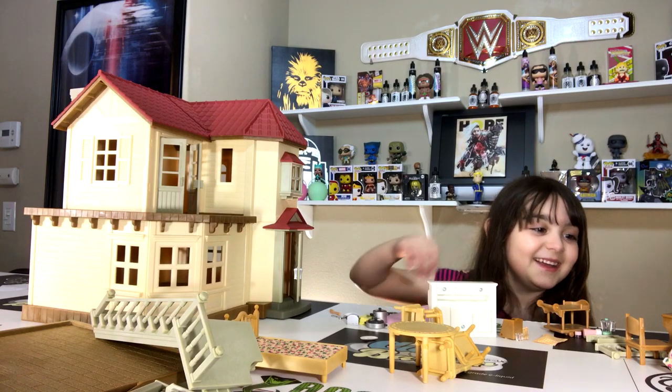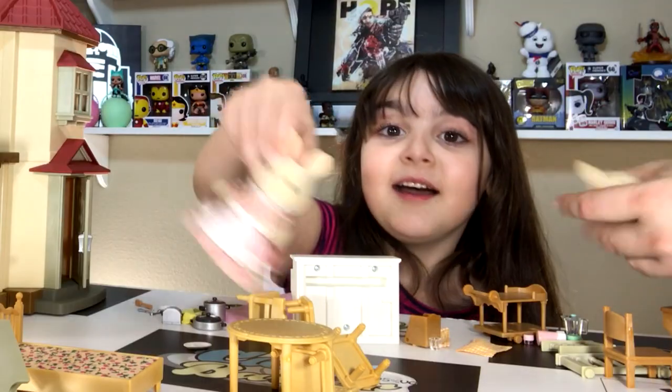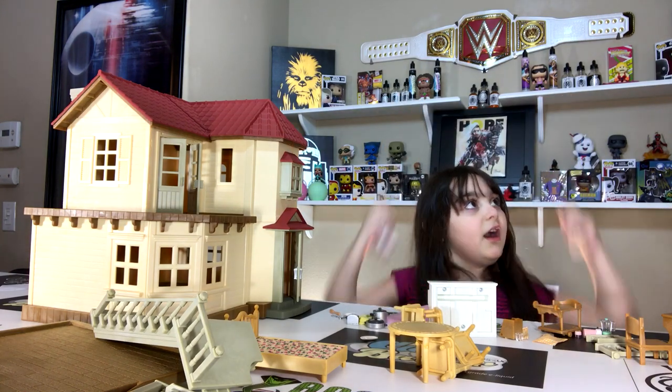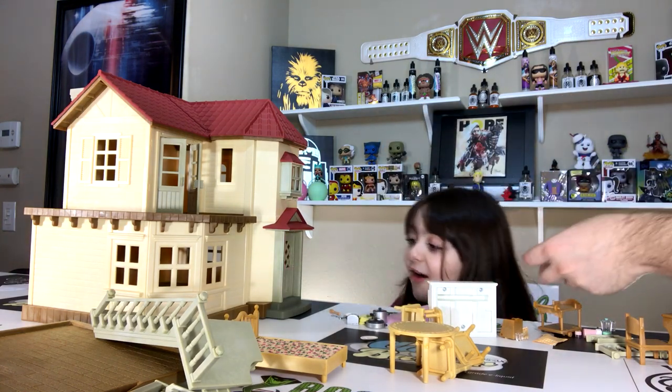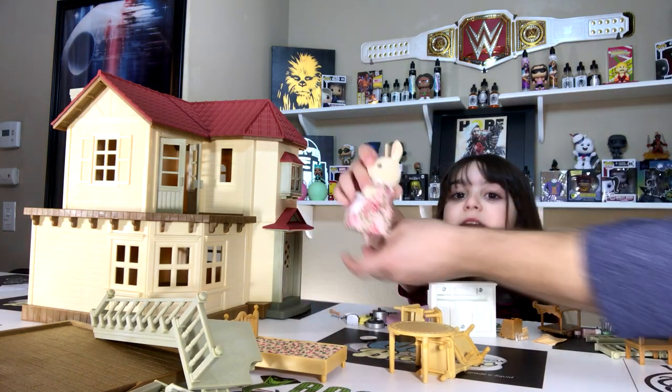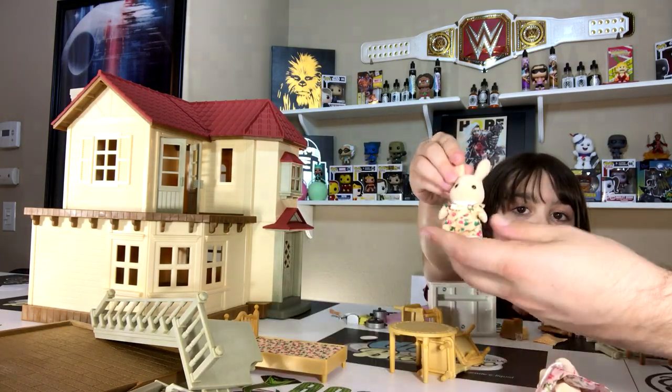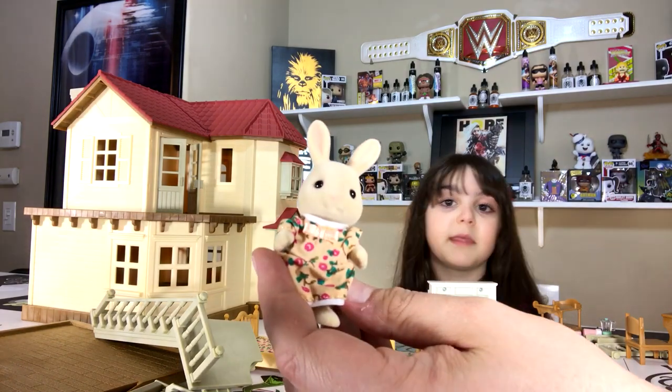All right, what else we got here? Oh, we got the little critters. Are these the Calico Critters? Yes. Do you know what calico means? I don't. I don't know either. All right, let's do an up close of the critters. Here's the mama, and here's the little girl. It's a mama and a little girl? Uh-huh.